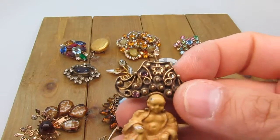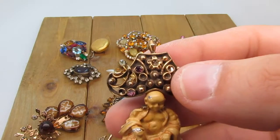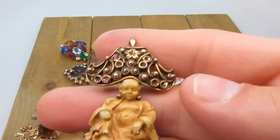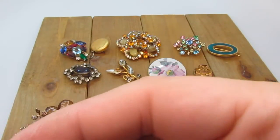But again, it's a blank canvas to a crafter who would put this together in whatever color scheme they would want, with rhinestones or even little pearlettes, so seed pearls, and get it out there and resold.